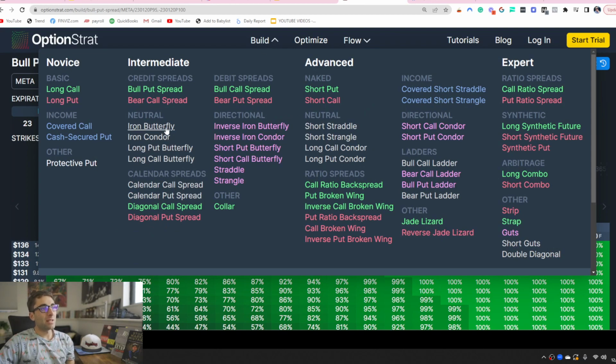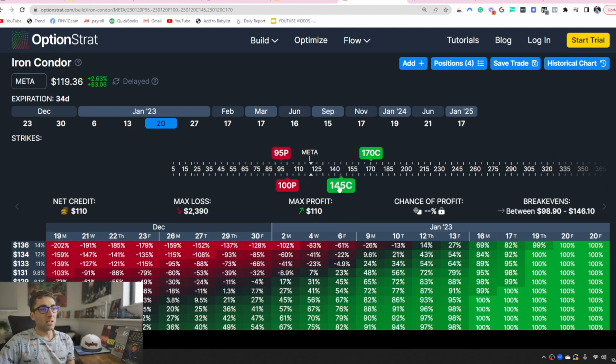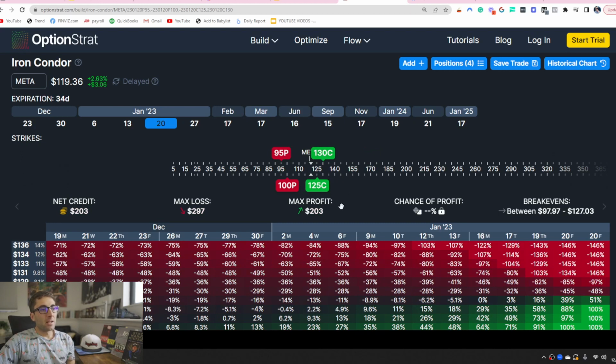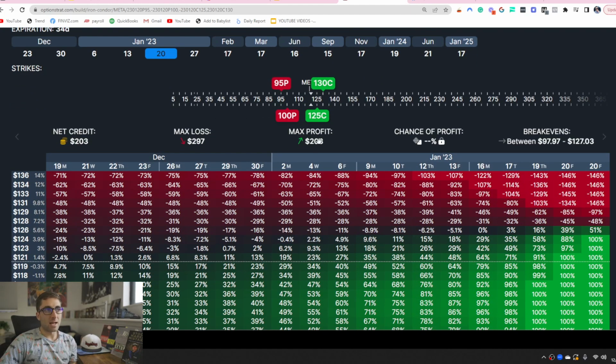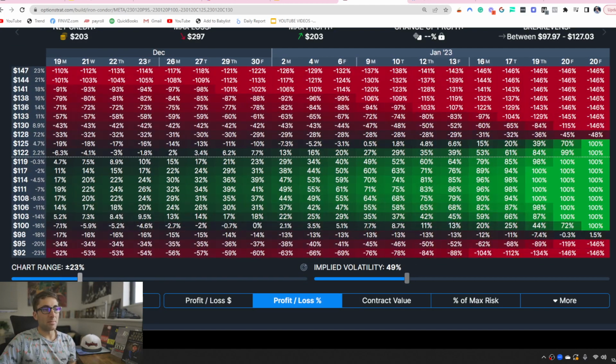So we'll go down here, iron condor, and start showing you, if you combine those together, this is what it looks like. So we go to the 100 and then the 95, and then we go to the 125 and the 130. So right here, you can see that the max profit is now $200. Max loss is $297. So it's almost a 1-to-1. With an iron condor, a 1-to-1 is perfect. You're not going to get better than that typically.